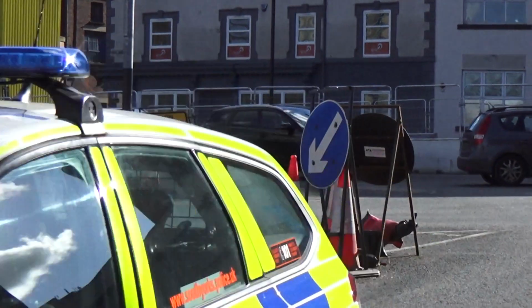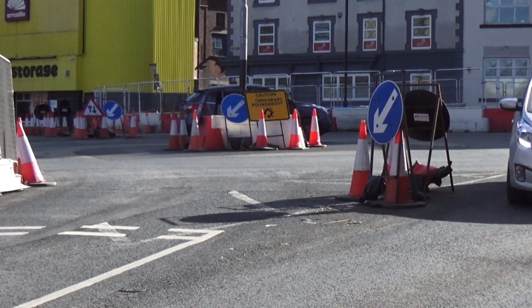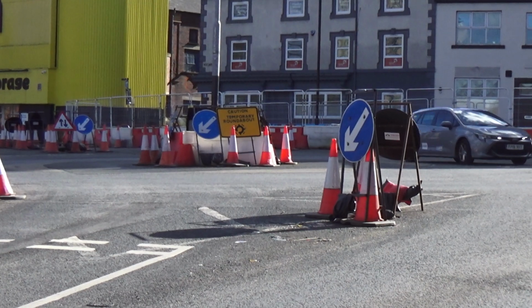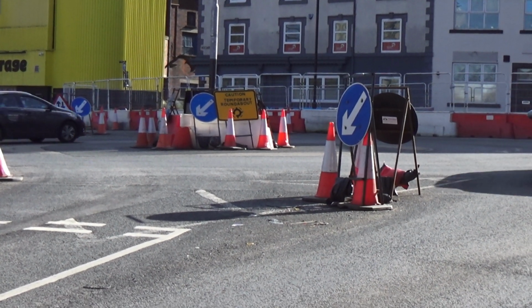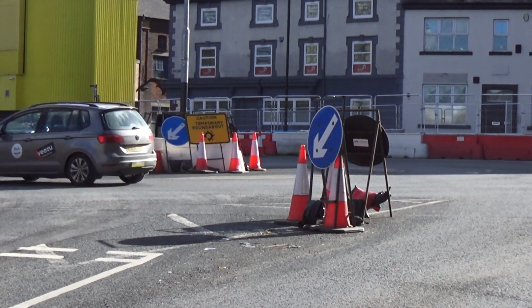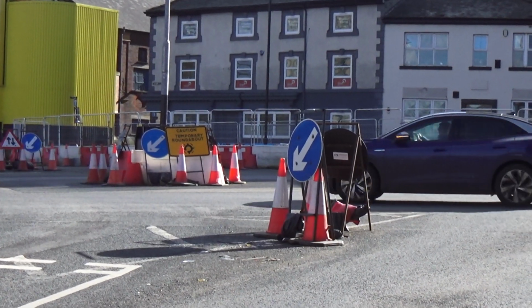But you can see we're directly on the Dutch roundabout, and to me it's going to be an absolute nightmare here. Who's got priority, cyclists, cars or pedestrians? So that's it, just a quick update on the West Bar development and the shenanigans at the Dutch roundabout.